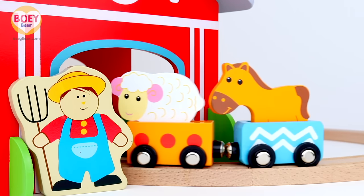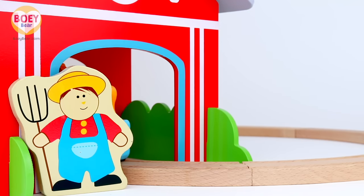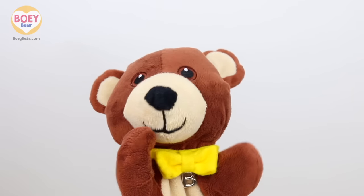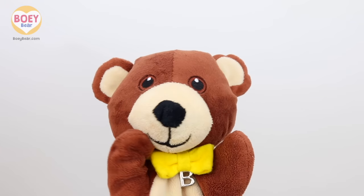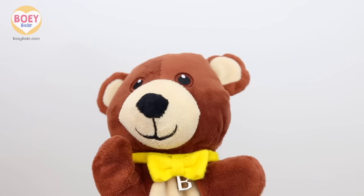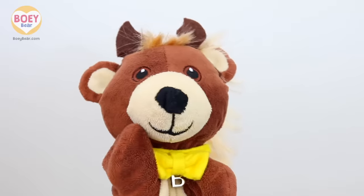Well done! There's one last animal to go. Do you know what it is? It says, neigh. Neigh. Can you help Boey say, neigh? Neigh. Neigh. Keep going. Neigh.